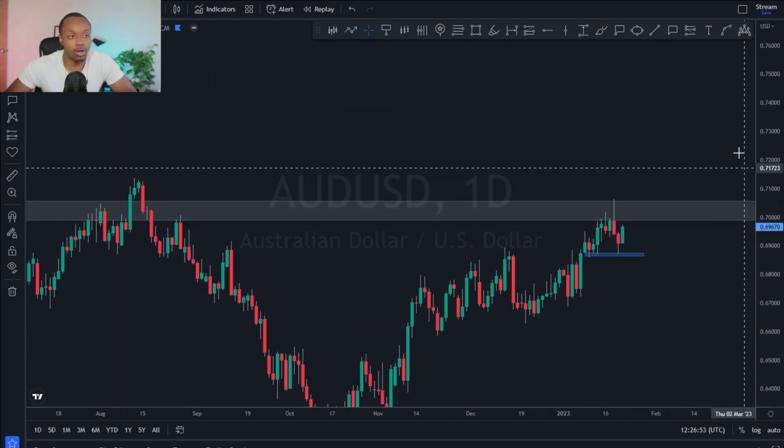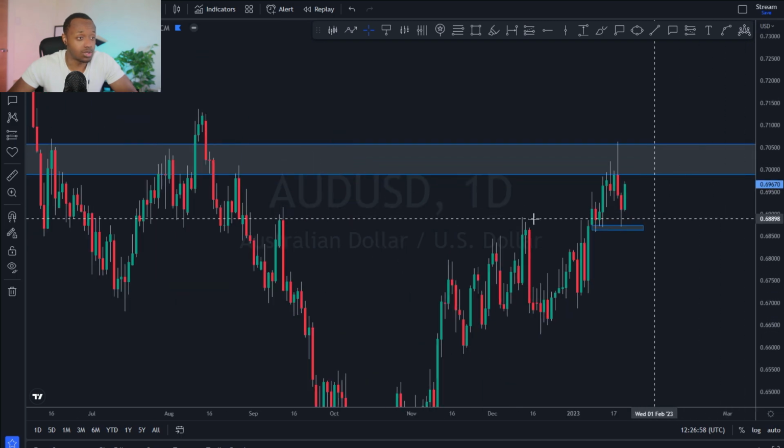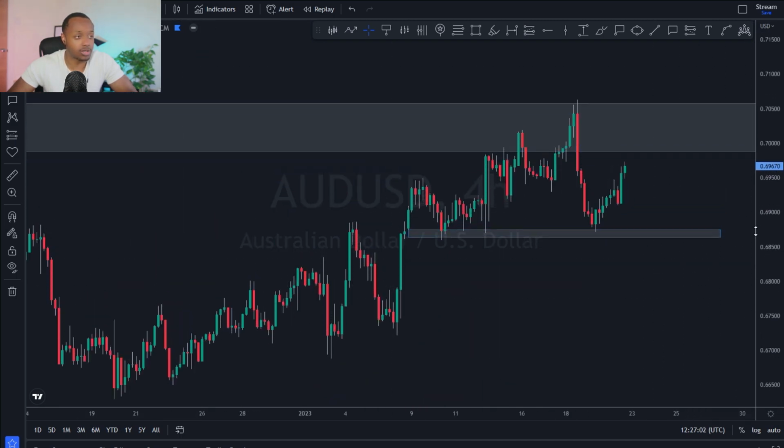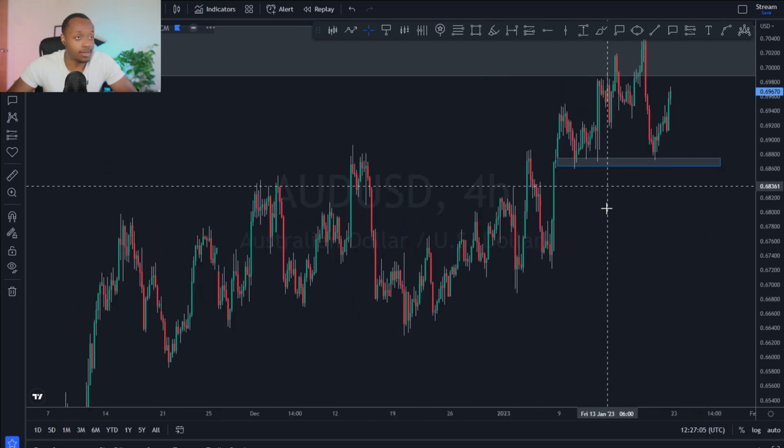There are other pairs that look a lot better for me in terms of longs and sells, so I'm mainly focused on them. I'm waiting for AUD/USD to give me the reversal signal. Right now, the reversal signal is not to be seen. The market's still looking bullish with the higher highs and higher lows.